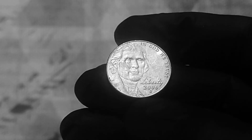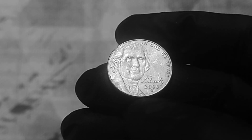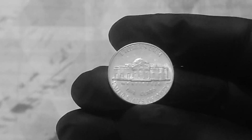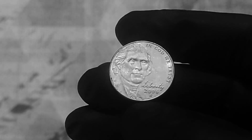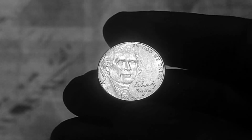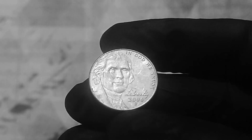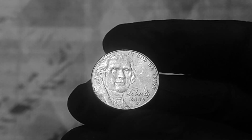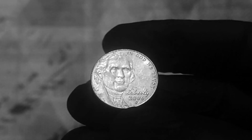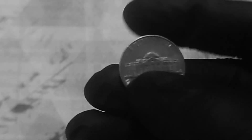Furthermore, the 2006 D nickel also contained examples of clashing. A clash happens when two coin dies collide without a planchet in between, resulting in an imprint from one die appearing on the other. The presence of clashing can lend an air of mystique to coin collecting, as these varieties tell a story of unintentional interactions during the minting process. Collectors yearn for these kinds of errors, as they highlight the unpredictable nature of production and the singular circumstances in which they were created.